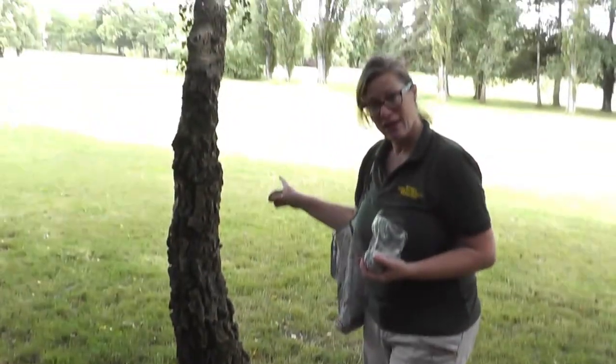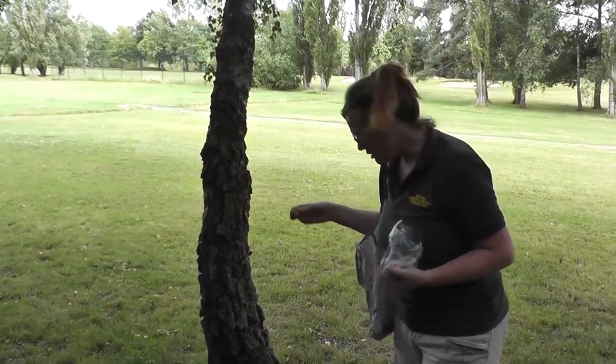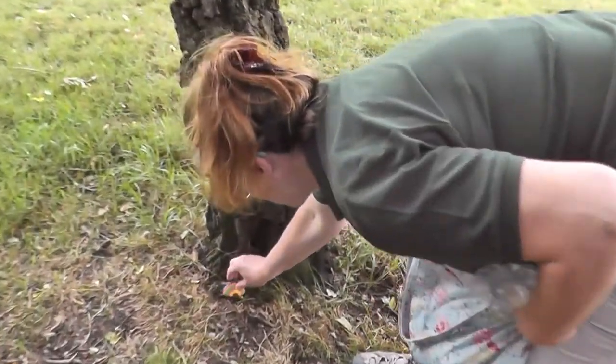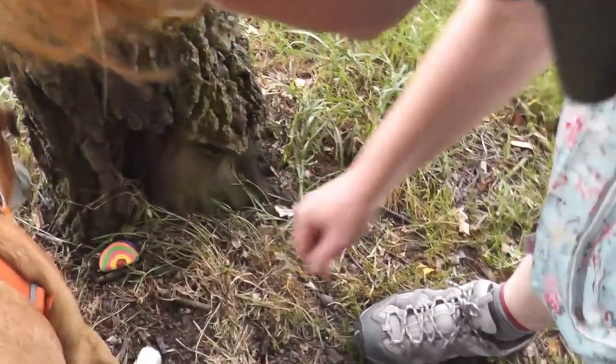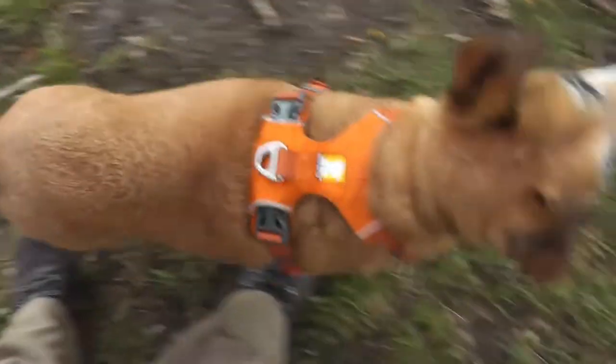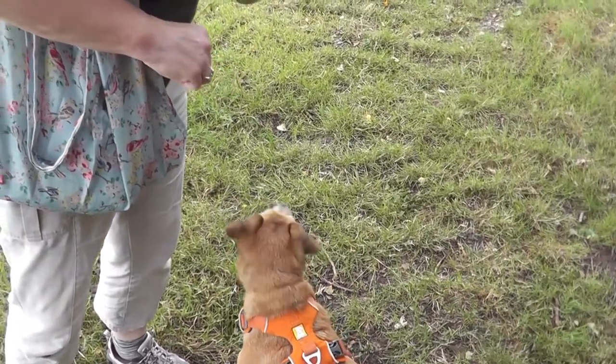So this tree here is where we found the rainbow stone, so I'm going to leave another rainbow because it's gone now. So this one here. That one there good? Yeah? I think so. Yeah. Good, that's three done now. Let's go do some more.